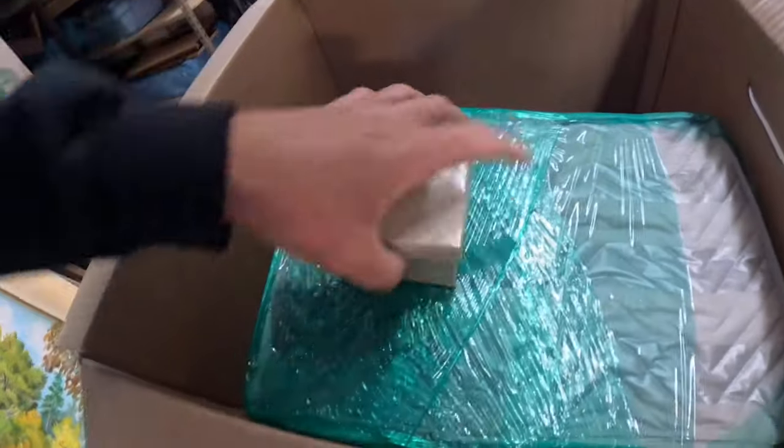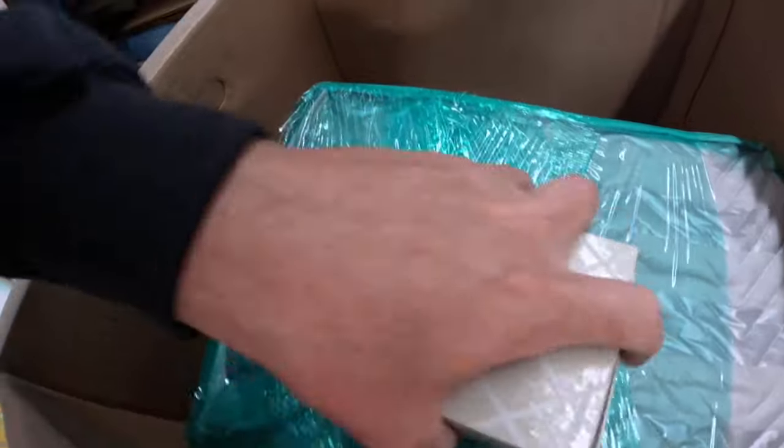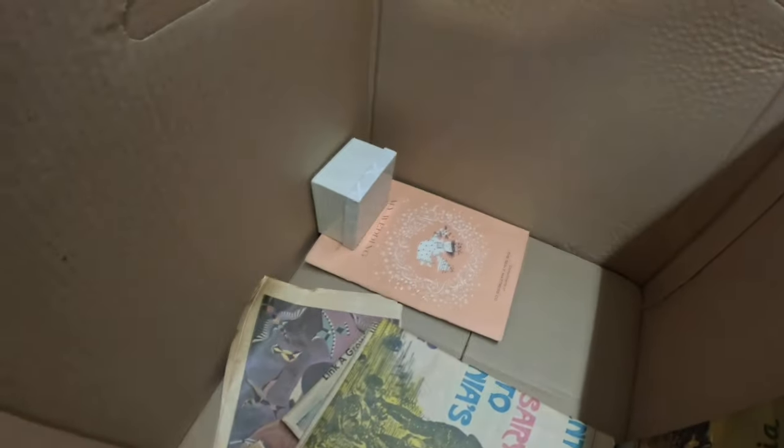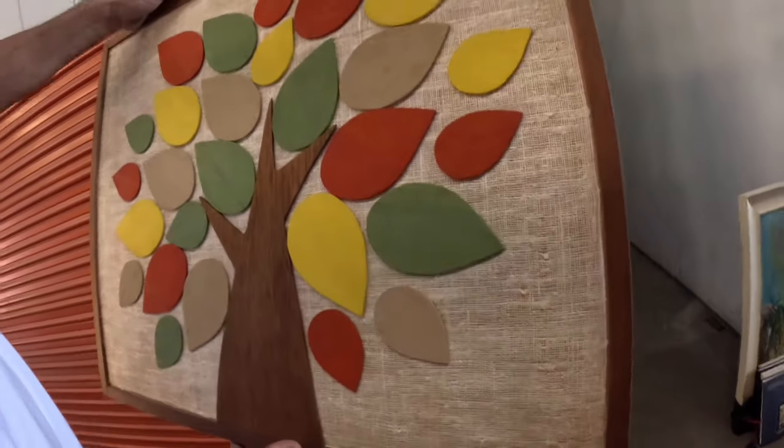I don't know what's gonna be in any of these boxes. They're so oddly packed. Look at that. Okay. Yearbook, yep, 77th anniversary. 56, we got Artemisia. And that's a whole box out of the storage, guys. That doesn't look like very much of anything. Part of this Alameda. Definitely a setup there.